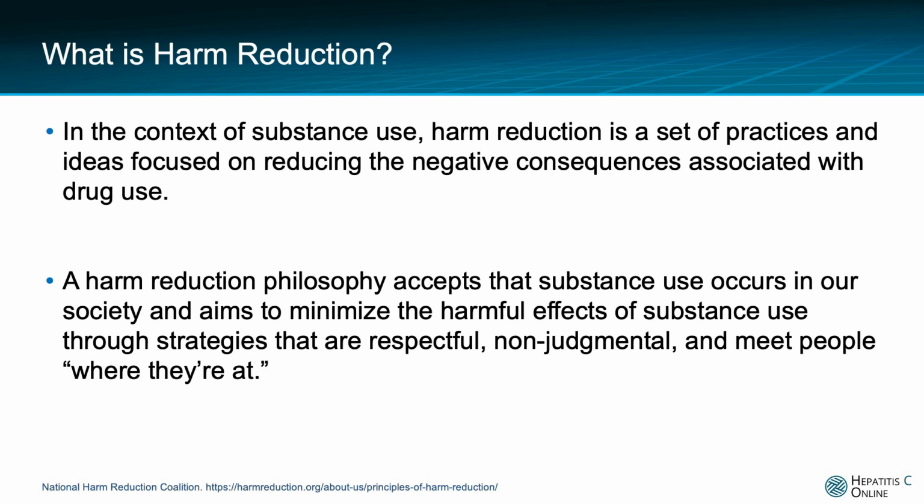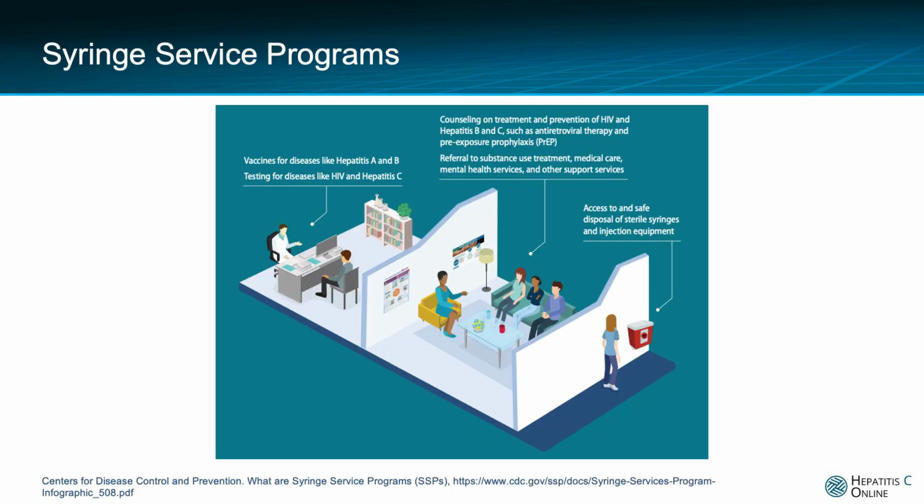Harm reduction represents a practical set of strategies and ideas focused on reducing the negative consequences of drug use. In the context of substance use, a harm reduction philosophy accepts that substance use occurs in our society and aims to minimize the harmful effects of substance use through individual and community strategies that are respectful, non-judgmental, and meet people where they're at. Syringe service programs, or SSPs, are one of the most well-known harm reduction interventions to mitigate the negative effects of substance use.